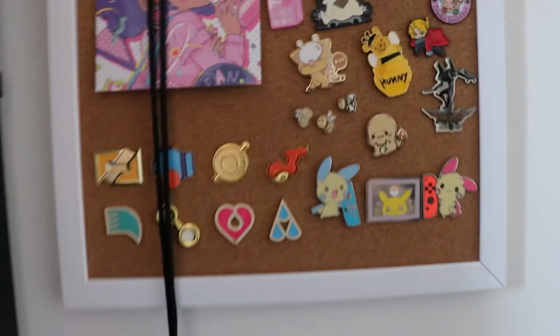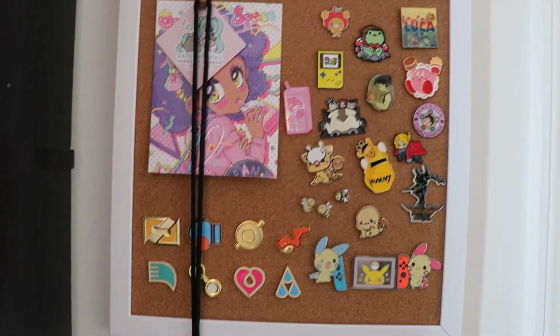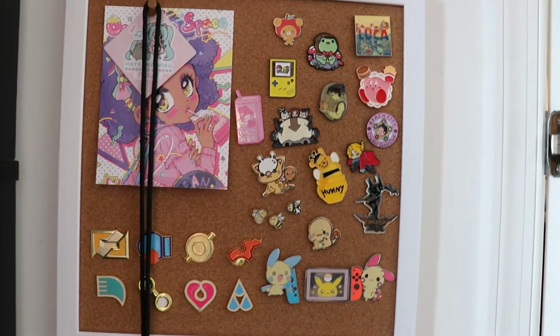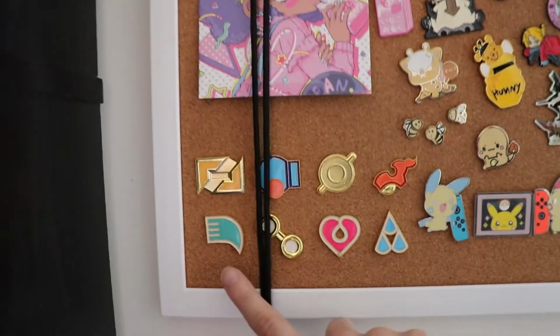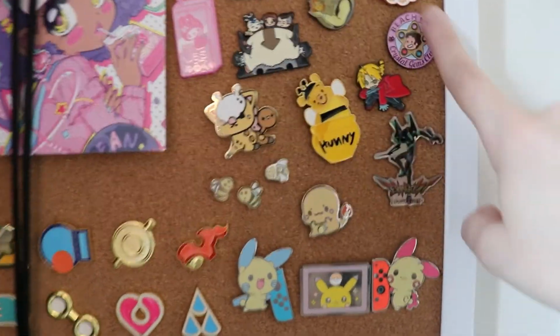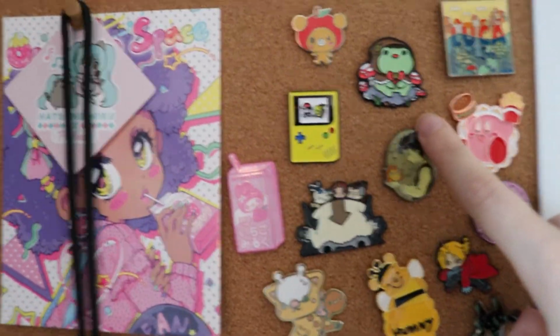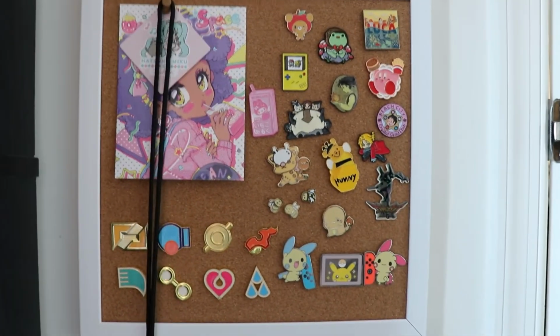And then below that I have my little pin collection that I have. So I'll just show you guys that super quickly. Just a bunch of miscellaneous pins. I have some Pokemon pins down here. I have all of my Hoenn gym badges, for instance. Pooh Bear, Kirby, a frog. Just some random stuff that I've acquired over the years.